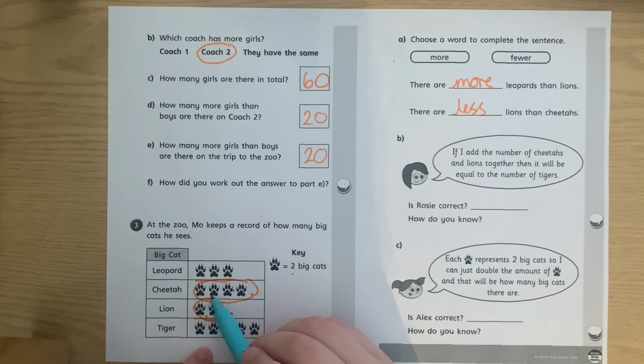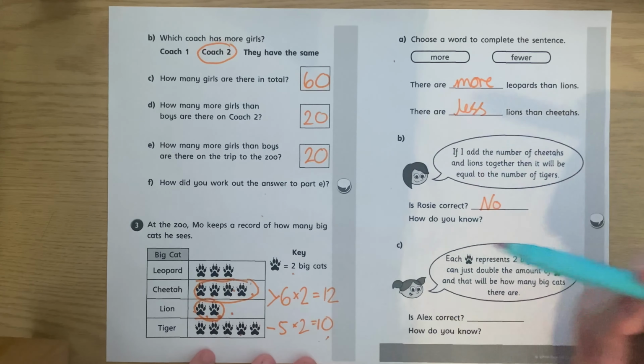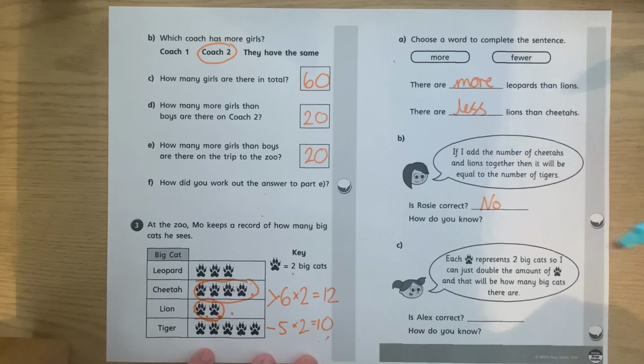So if we add them together, that's no, because we know that there were 12 cheetahs and lions seen, whereas there are only actually 10 tigers seen. So they're not the same amount of big cats that were seen. Also, you could see, without even answering this bit, you could just say, well, these ones have 6 paws, whereas tigers only have 5 paws. So there's a difference there of 2 big cats.